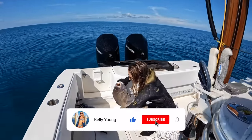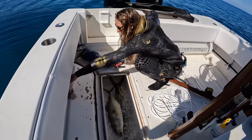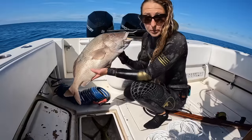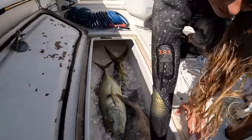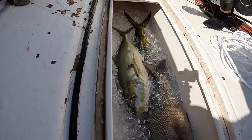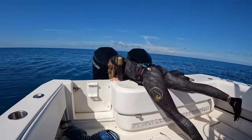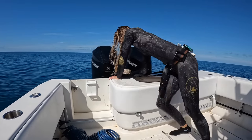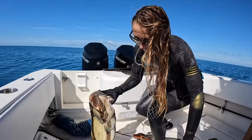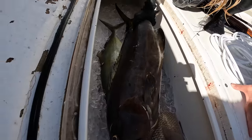Well, we got a nice mahi, nice yellowjack, white margate, aka the white snapper, and Dib's black grouper. Dang, that's a pretty nice yellowjack. Where's the grouper? Still back here? Yeah. Dang, he gutted it and everything too. Slowly but surely filling the box.